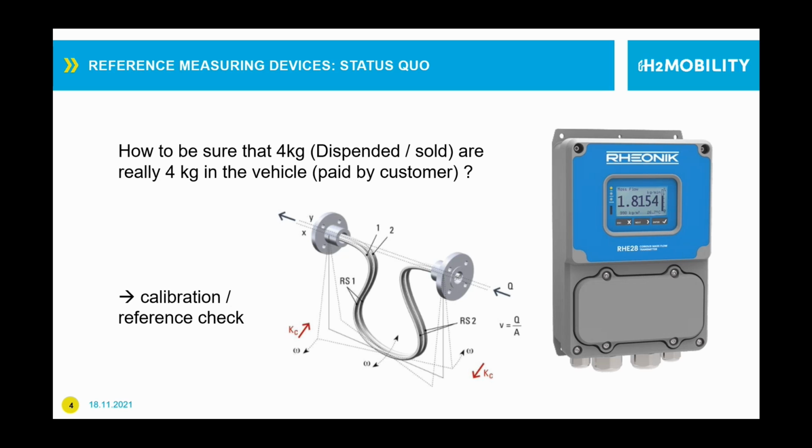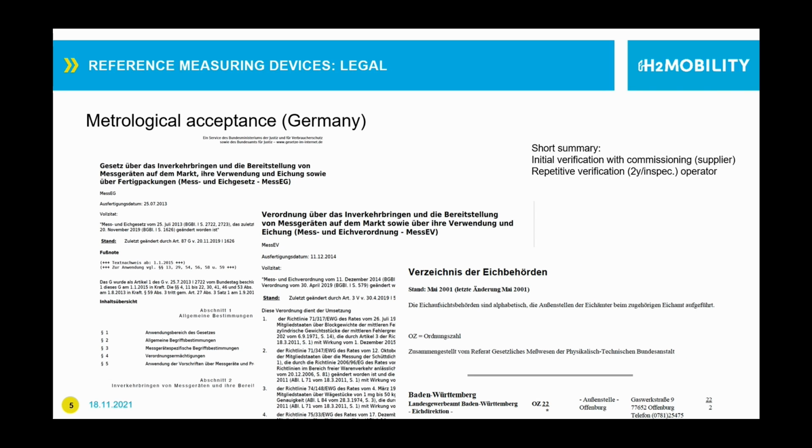This has to be ensured to be correct. This is the basis for all. If this is not correct, then you cannot trust your measurement. There is some legal thing behind this, which is also applicable all over Germany. Germany would not be Germany if we didn't have a legal thing for this. Here are just some pictures of these nice laws I've been fighting with for the last 12 months already.